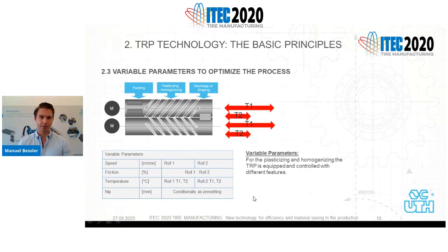On this slide, you can see basically the principal design, what we just went through. But you have different compounds. So we have also foreseen different parameters which you can set to adjust to your compound. First, you can adjust the speed. On the roll itself, you can have different speeds available. Each roll has its own engine. This means we can also set a friction between the two rolls, between the sheet roll and the counter roll.